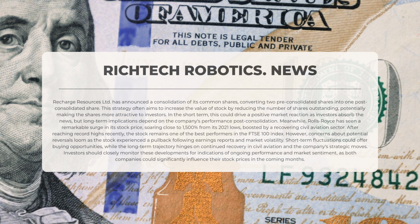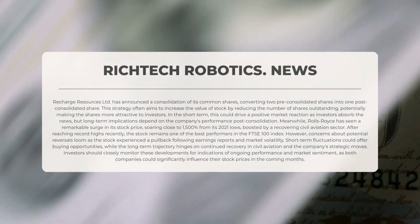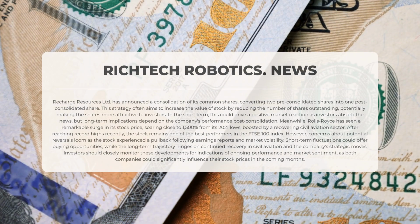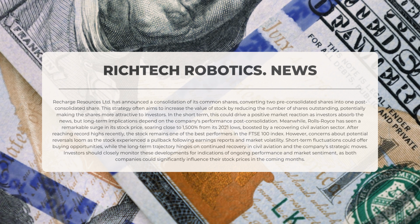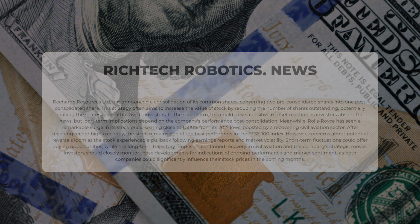Meanwhile, Rolls-Royce has seen a remarkable surge in its stock price, soaring close to 1,500% from its 2021 lows, boosted by a recovering civil aviation sector. After reaching record highs recently, the stock remains one of the best performers in the FTSE 100 index. However, concerns about potential reversals loom as the stock experienced a pullback following earnings reports and market volatility. Short-term fluctuations could offer buying opportunities, while the long-term trajectory hinges on continued recovery in civil aviation and the company's strategic moves. Investors should closely monitor these developments for indications of ongoing performance and market sentiment, as both companies could significantly influence their stock prices in the coming months.